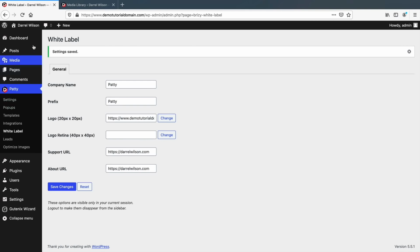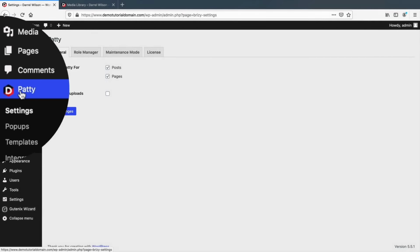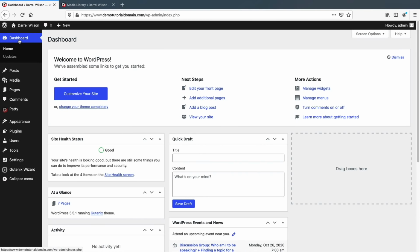Now you'll see on the left side how we have Patty here and it has my little logo. So the reason why we do this is, again, we just want to hide the builder. We just want them to not really know what we're using. So that's white labeling in a nutshell. It's just helpful. It makes sure that your clients don't get nosy and start looking at what you're building and start saying, I don't like that. And they get really annoying. So that's how you would enable white labeling on your website.